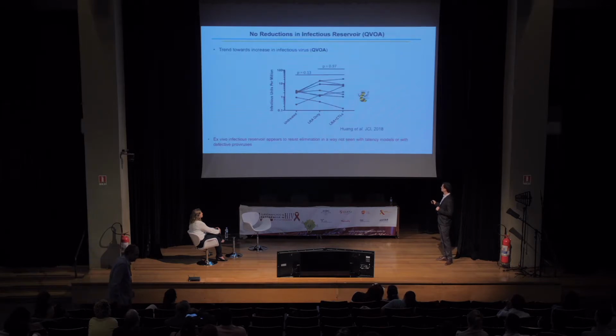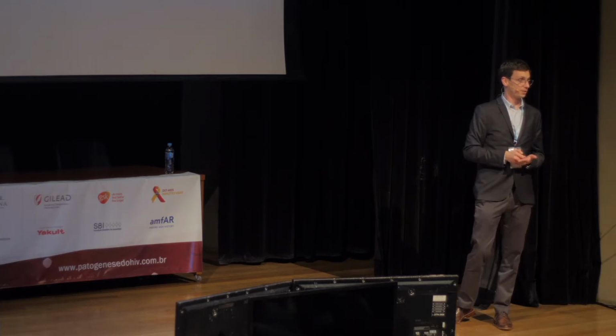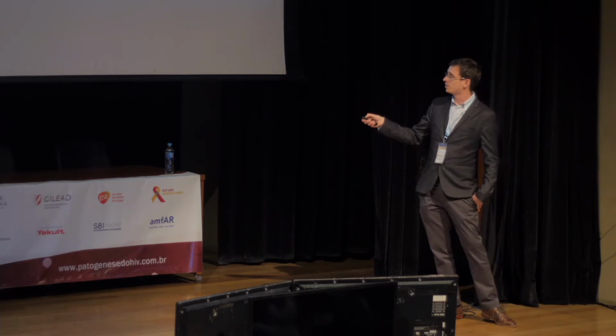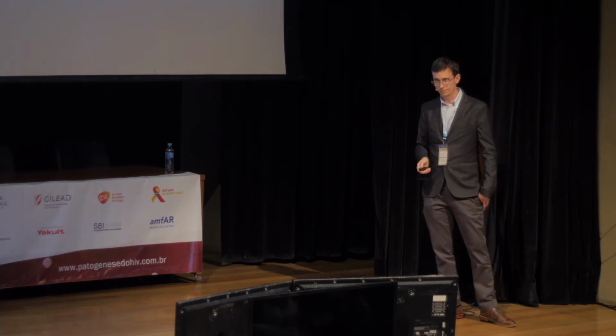agent alone. When we look at the infectious virus, so the queen bee, the one that can actually reseed infection, we can increase the reservoir with the latency reversing agent, but we can't seem to drive it down when we add our different types of CTL clones. And this is very different from what we saw and what others have seen in latency models. So what it seems to be telling us is that this real reservoir from people living with HIV seems to resist elimination in a way that we haven't seen with latency models.